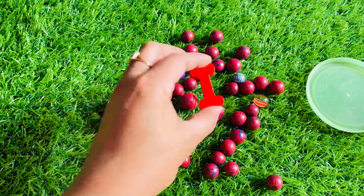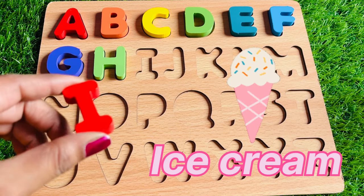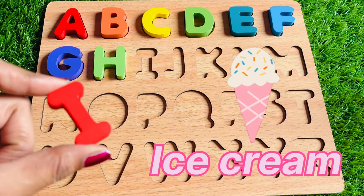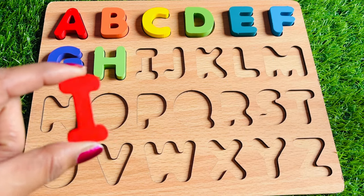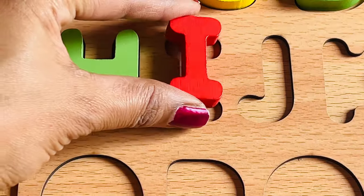We got a letter I from here. I for ice cream. So yummy ice cream. So let's put an I after H. Right here.